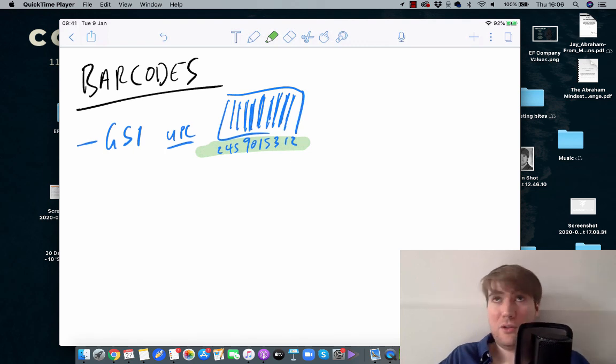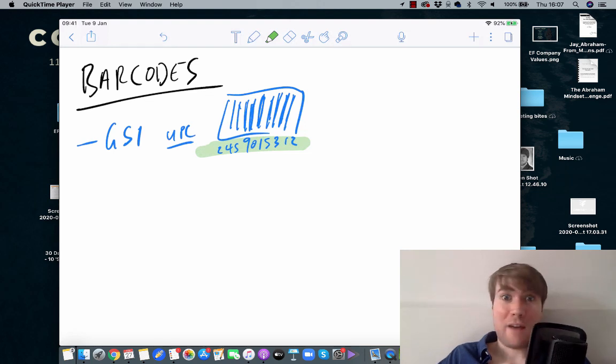Right now, it's funny because we used to be able to just get barcodes from places like eBay and just buy them really cheap from all these unofficial barcode websites. Amazon don't like that anymore. You have to use GS1 now.